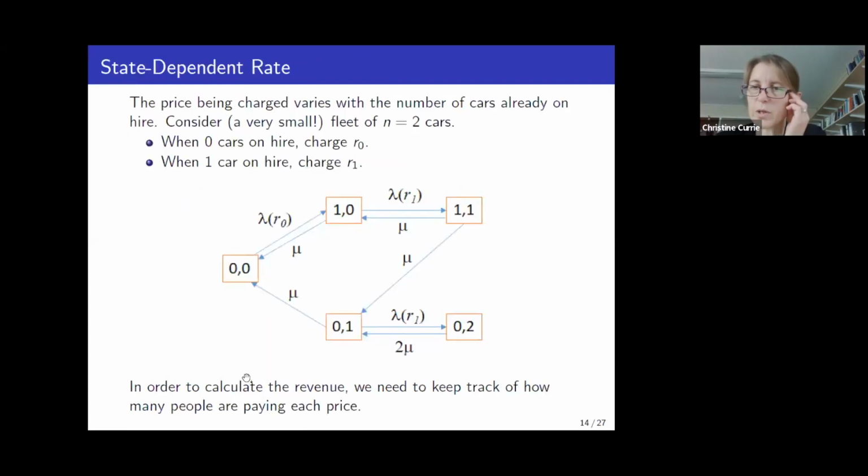Now, based on a lot of my background in revenue management, we thought, wouldn't it be nice if we had some kind of dynamic pricing? Typically for dynamic pricing you might use dynamic programming or something else to solve this problem. In this case, we thought, can we do this by just making our queuing model a little bit more complicated, and think about what's the optimal price to charge when I'm in a particular state? So how about I change the price when I've got a different number of cars on hire?